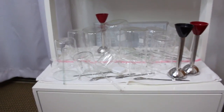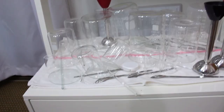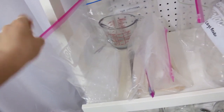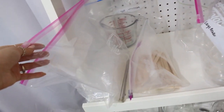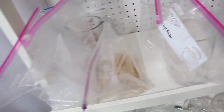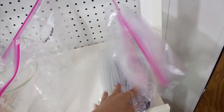Right here we have some beakers that are drying and just other things like immersion blenders and spoons and stuff. Right here are pipettes that I keep in a bag. These are just, I don't know how to describe them. They're like all those metal utensils I use in my videos. Got some popsicle sticks. We got my large beakers that are all nice and sanitized. Over here we have those glass skewers and more of these metal spoons and stuff. I'll link to all this down below as well.